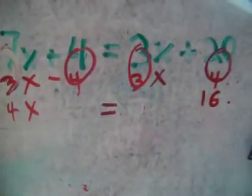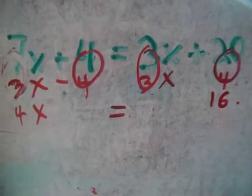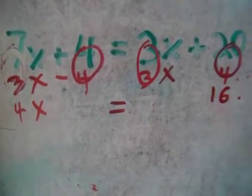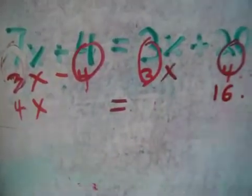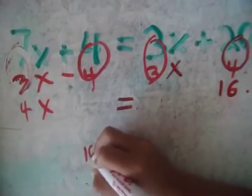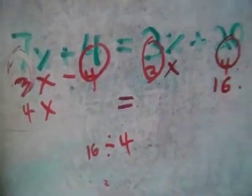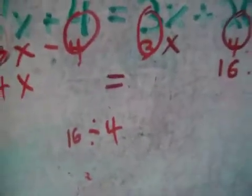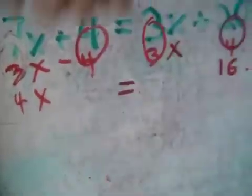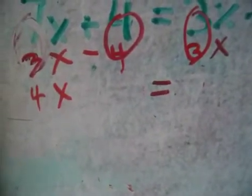4x equals 16 divided by 4. 16 divided by 4. Yep. See, I'm so smart. Smart and humble is always a good way to be when you're a mathematician. 16 divided by 4. There he is writing it out. How about if I put a line over here? 4. Correct, you are. So just write x equals 4.